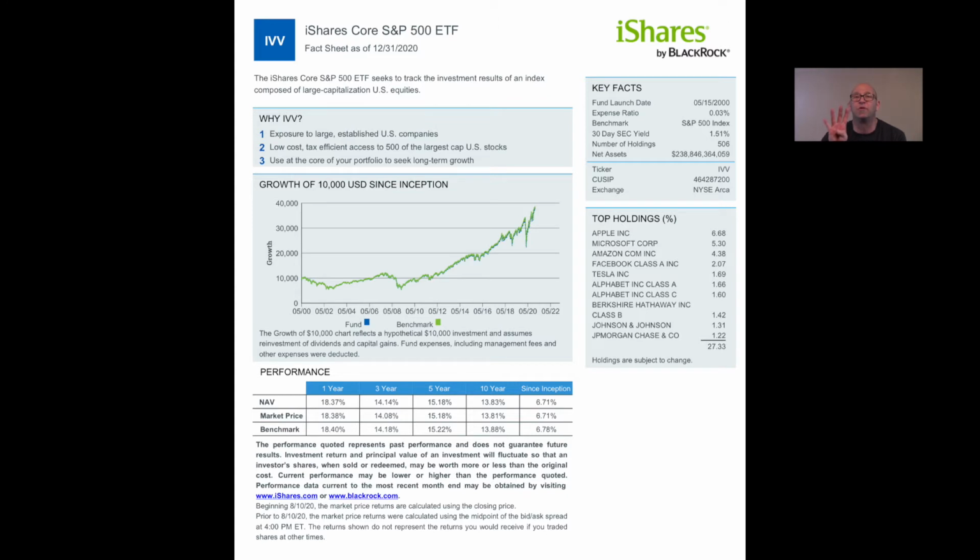That means you're paying $3 for every $10,000 you have invested per year. That's it. Got a dividend yield of about 1.51%. And if we look at the top 10 holdings, we see number 1 is Apple, then Microsoft, Amazon, Facebook, Tesla, Alphabet Class A and Class C, that's Google, you guys, Berkshire Hathaway Class B, Johnson & Johnson, and JP Chase.